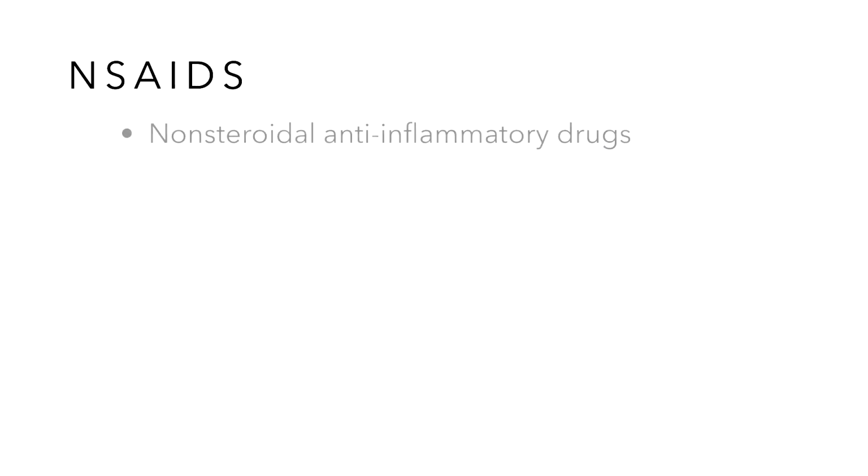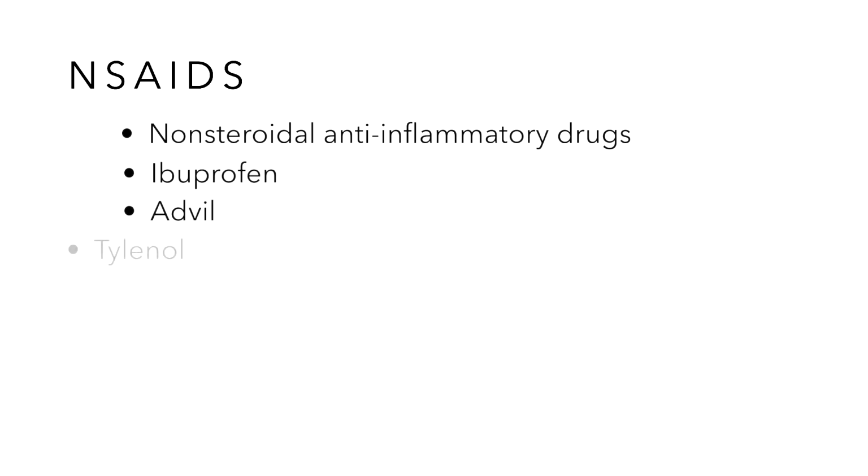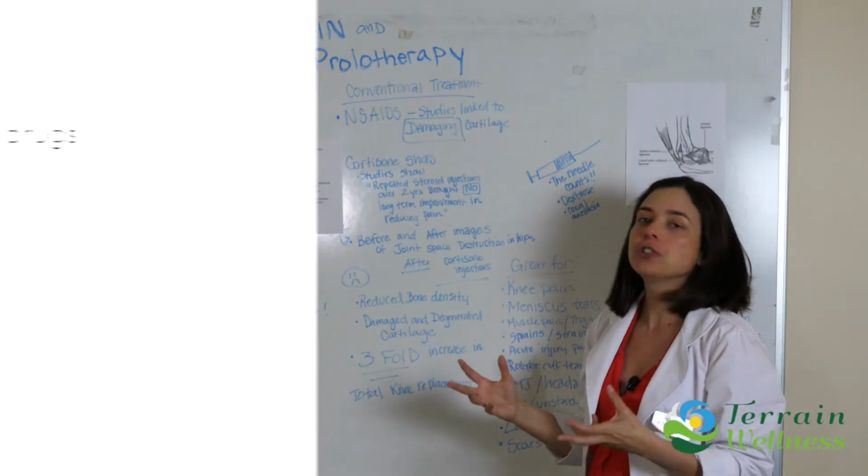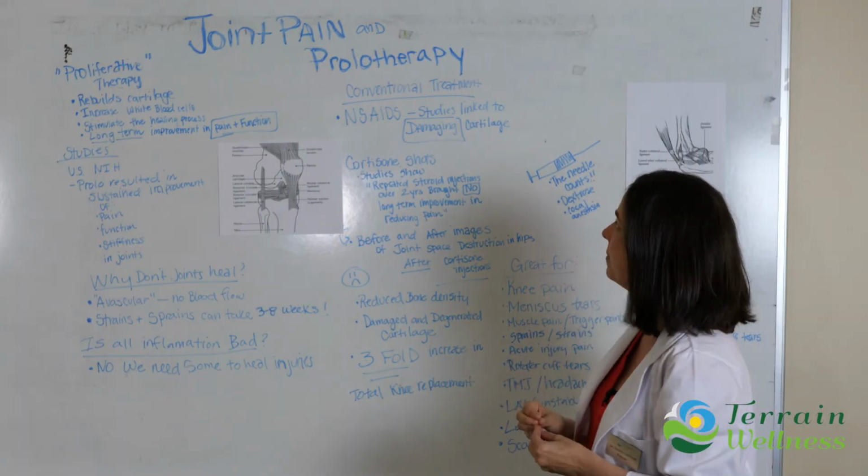NSAIDs. NSAID stands for non-steroidal anti-inflammatory. These are going to be things like ibuprofen, Advil, even Tylenol will to a certain extent fall into that category as a pain reliever. And studies have linked NSAIDs to actually damaging cartilage. So that sort of, pun intended, knee-jerk reaction to go get something to help with the pain can actually cause damage to that cartilage.